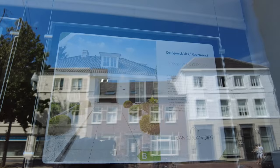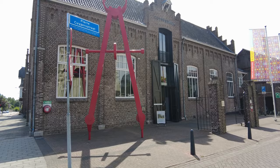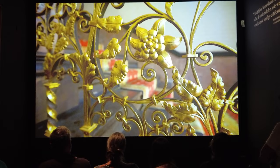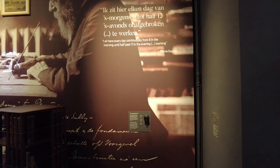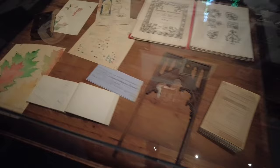So we are at the Cuypers house, the house of the architect and painter Cuypers, who is from Roermond. Cuypers was an interesting personality. He was a workaholic and a convinced Catholic, which is very strange for the Netherlands. Through his work, he could unite the north and the south of the Netherlands a bit. And his ideal place would be a city like in the Middle Ages, where everyone is Catholic.